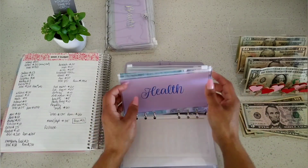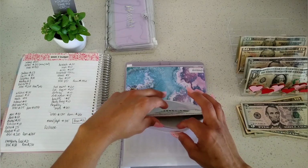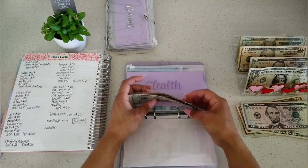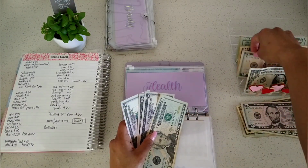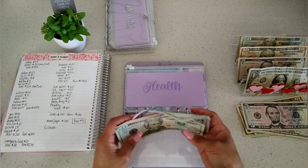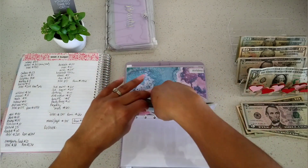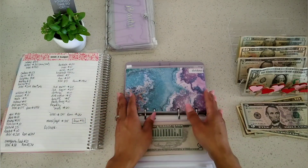Gifts is getting nothing. Health is getting 5. If I have an extra 5, I know that's where it's going to go. Oh no, I did. Okay. So health now has 20, 25, 30, 35. 35 in health. This is for any medicine, vitamins, any medicine related items come from here.